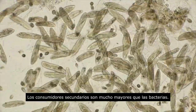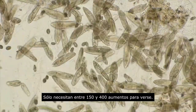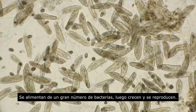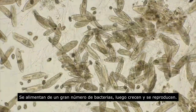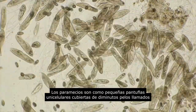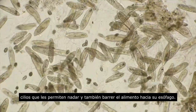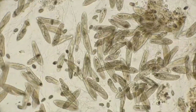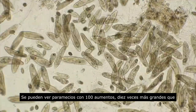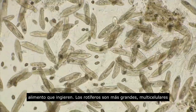The secondary consumers are much larger than bacteria. They need only 150 to 400 magnification to be seen. They eat huge numbers of bacteria, then grow and reproduce themselves. Paramecia are like little one-celled slippers covered with tiny hairs called cilia that let them swim and also sweep food into their gullet. You can see paramecia with 100 power magnification, 10 times larger than bacteria. In the upper right, you can see food that they are eating.